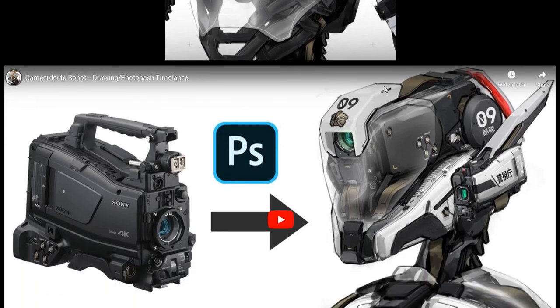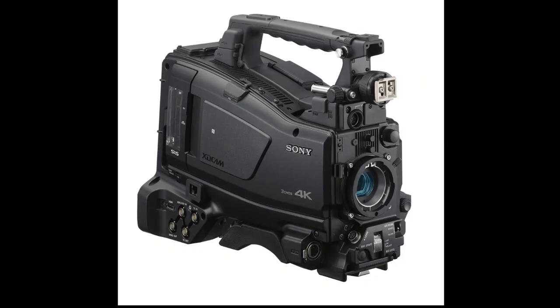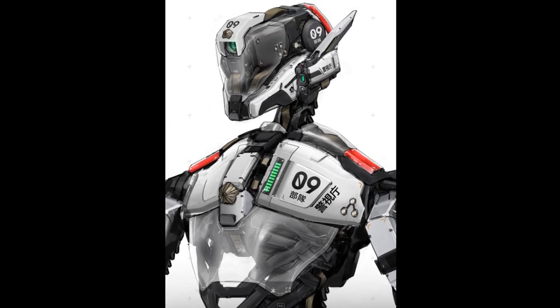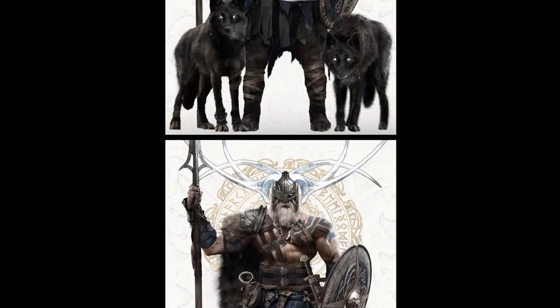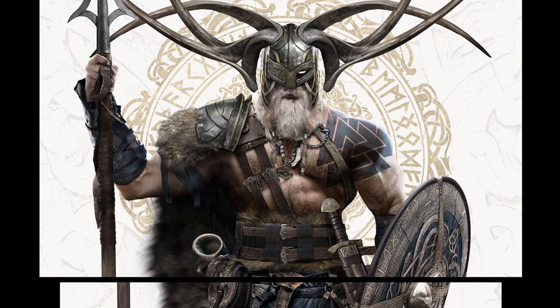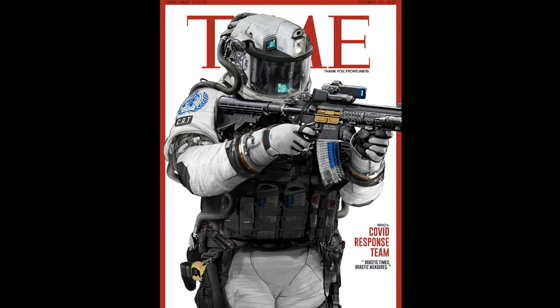Oh, he turned a camcorder into a robot. Now that's nice. "We're here to keep you safe and secure for the common good. For the collective." Oh, some Viking shit. Odin. Damn. So it's kind of a mixture of whatever. Wow, this guy's fucking jacked. Photo bashed. Damn.